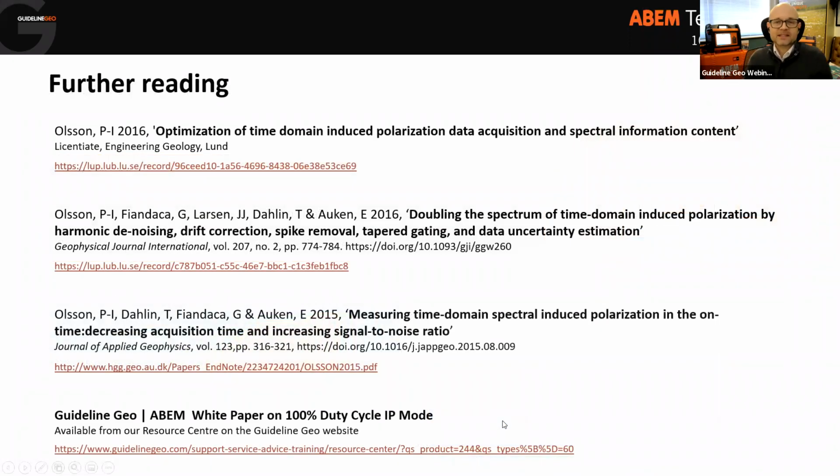Okay, so that's a brief introduction to what the 100% duty cycle is and what it can do for you. I haven't taken this particularly deep in terms of theory, and I'm sure there's plenty of people out there who would like to know a bit more about this. So there's some further reading here that you can go and look up.